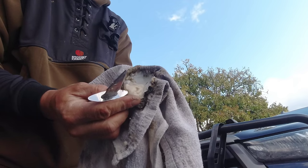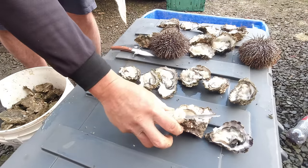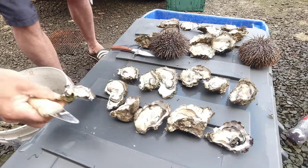We cruise back to Steph's place and I get to shucking oysters while he prepares some bacon, parsley and grabs some of his fancy soy sauce, because today we're going to be having oysters Kilpatrick.